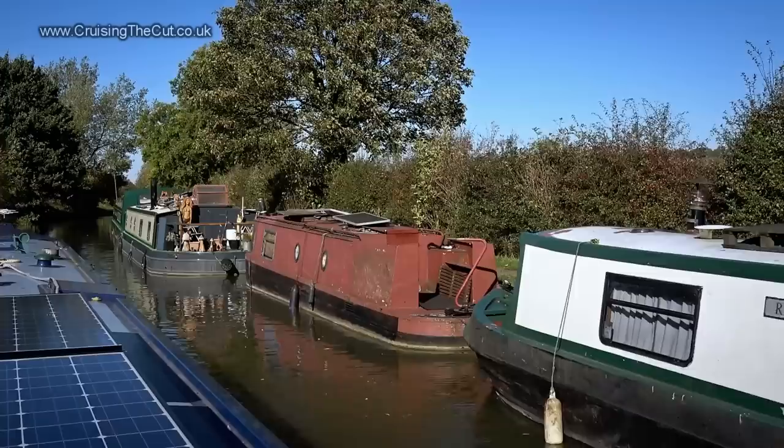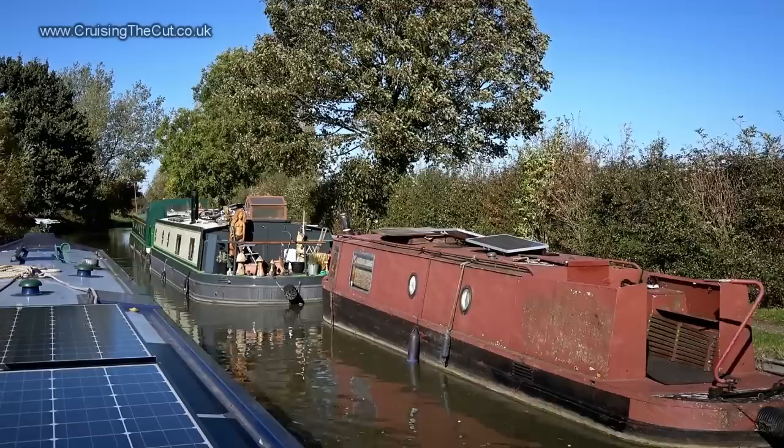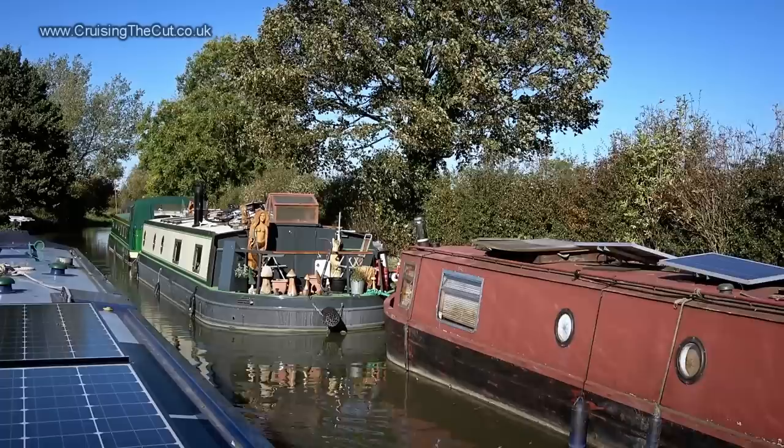It was along here that I moored in a very nice spot when I came down this way. And it is popular, as you can see, but I'm hoping I'll be able to squeeze in on the end somewhere.